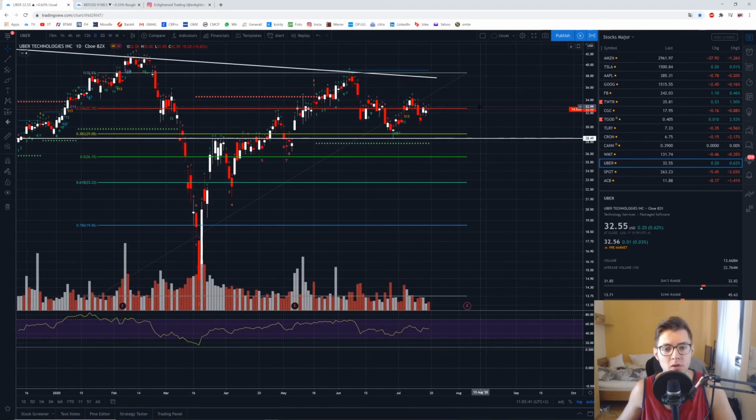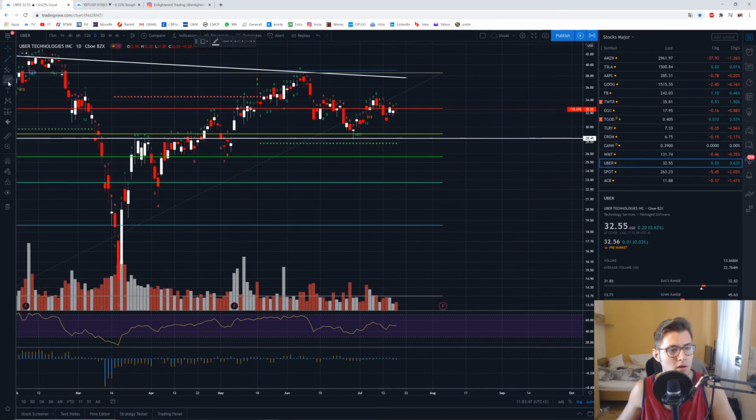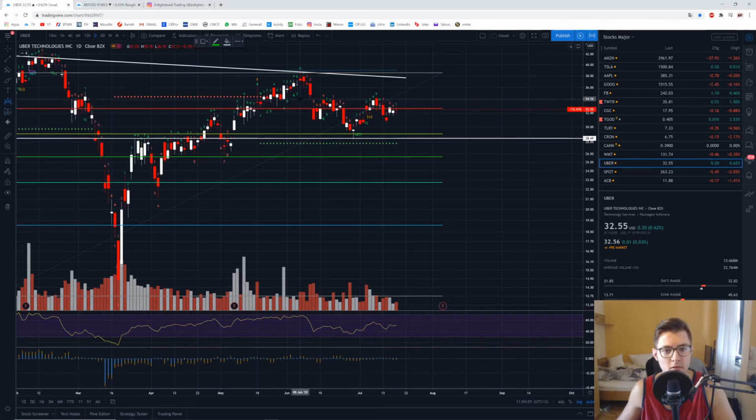And of course, what I wanted to mention is Uber experiencing an inverse head and shoulders. I can quickly draw it for you, maybe in taking the pattern. So there it is, with its left shoulder, head, and right shoulder.